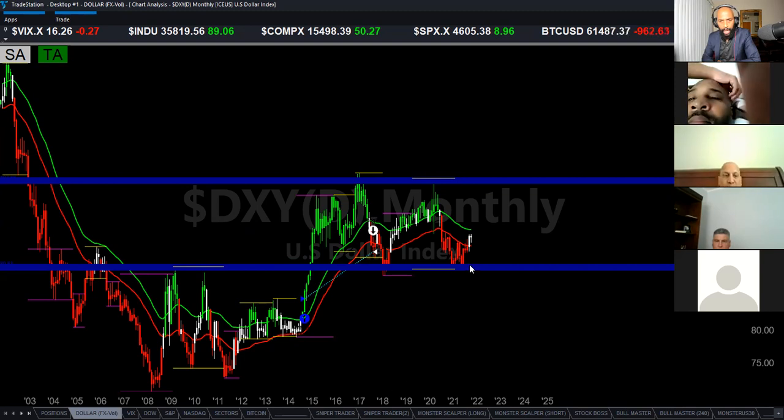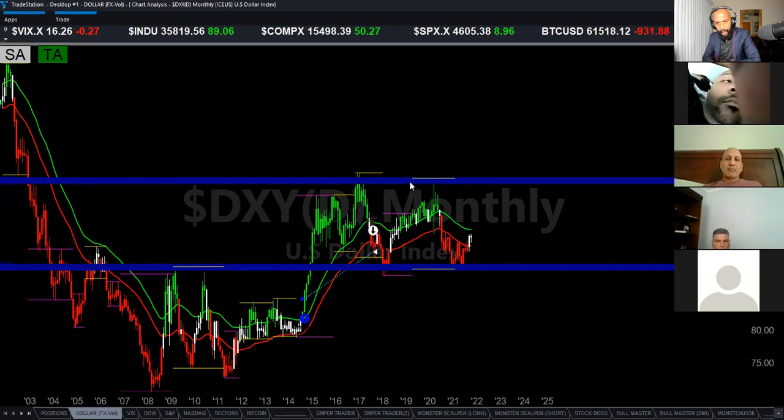So Rose, what we want to keep in mind is this: the Forex market as a whole is consolidating right now. We use the dollar index as the barometer for the entire Forex market. This is a monthly chart. So if you notice, if we use the dollar index, just think of the dollar index again as a barometer for the entire Forex market.